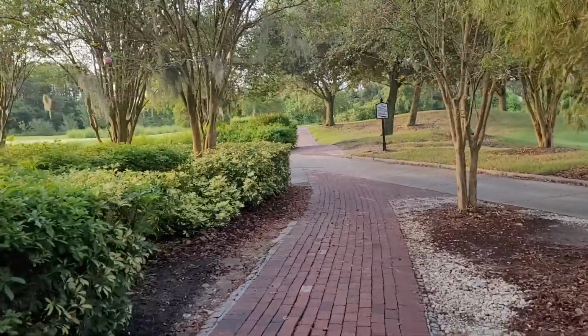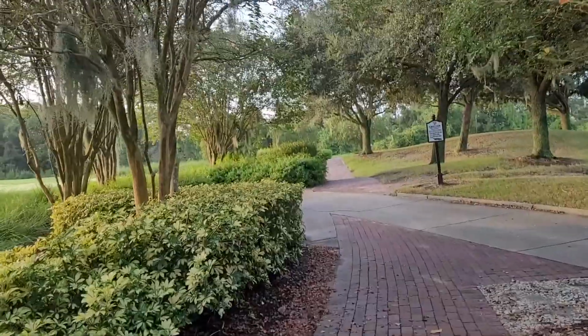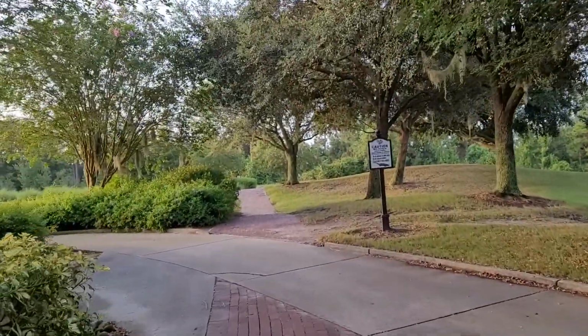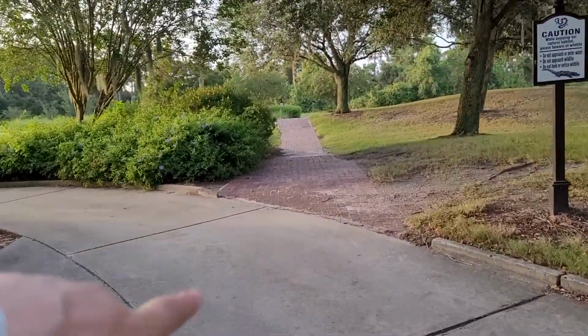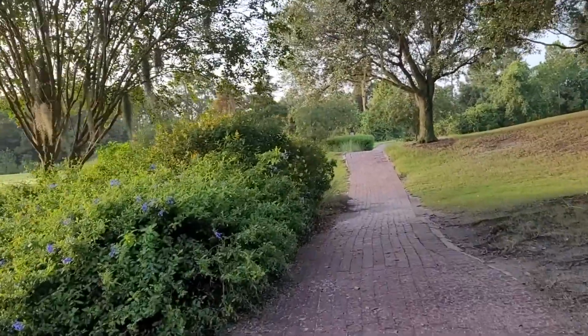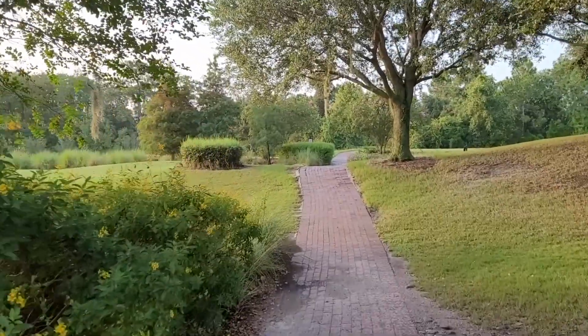So as you can see, the nature trail is bricked, and you never want to go on this paved trail because the paved trail is for the golf course that's here. So you want to stay on this brick trail. And I'm also going to GPS this to see how far this actual trail is from that sign.